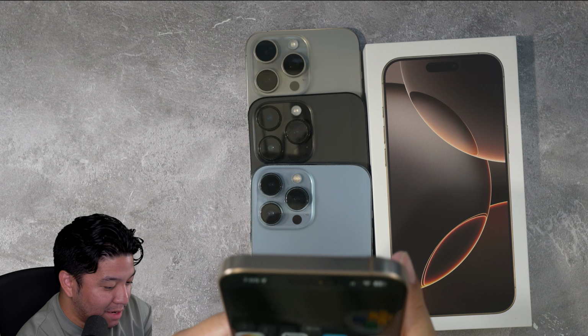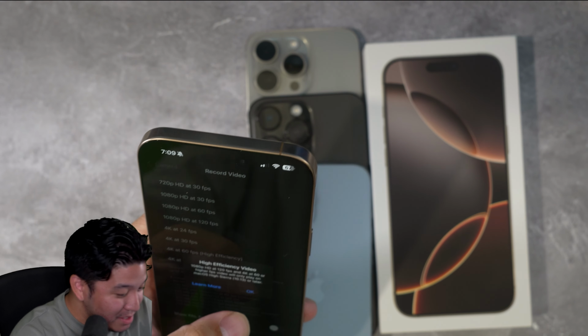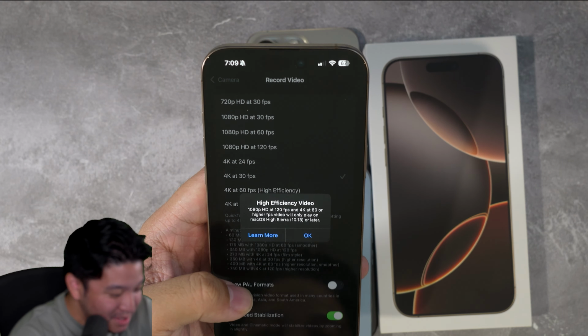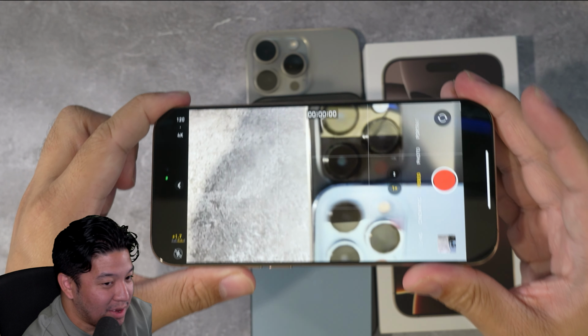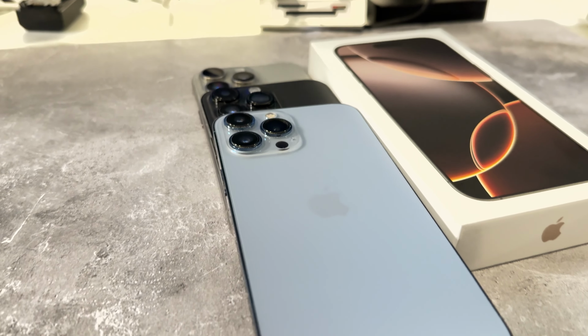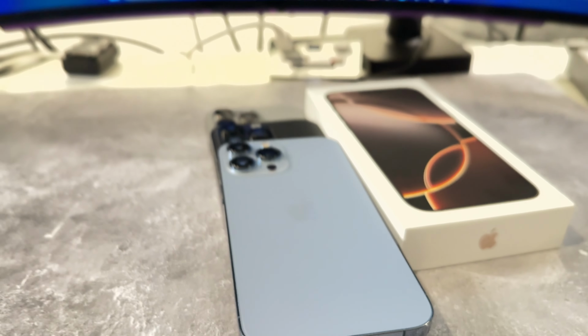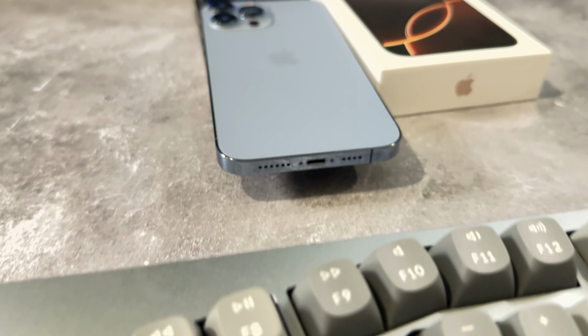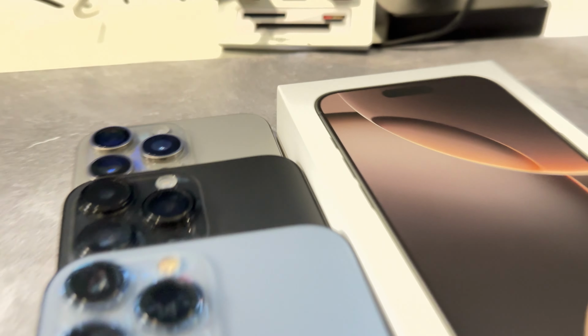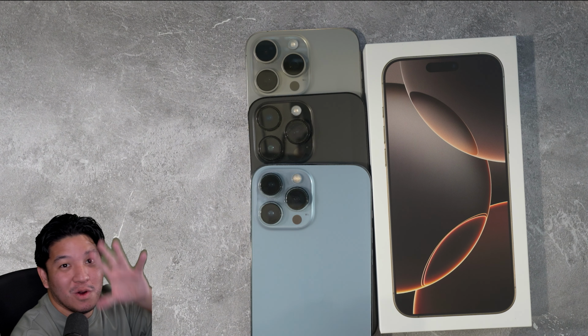Now something else that is technically new is the ability to shoot in 4K 120, but I think you have to enable that in the settings. How many people are gonna use that? Who knows? But it is there. I know it's hard to tell here, but I'm gonna go ahead and record a little bit here. So this is 4K 120 FPS. Look at the quick and fast movements. In, out, and you will be able to see that footage overlaid here.